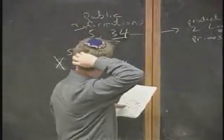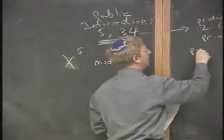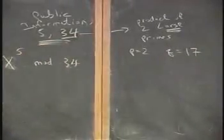Okay. Where does this 34 come from? I said it comes from two primes. In this case, you know the primes are, we'll call them P and Q. 2 and 17.